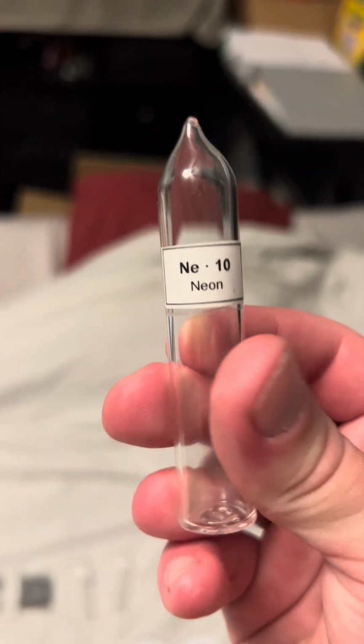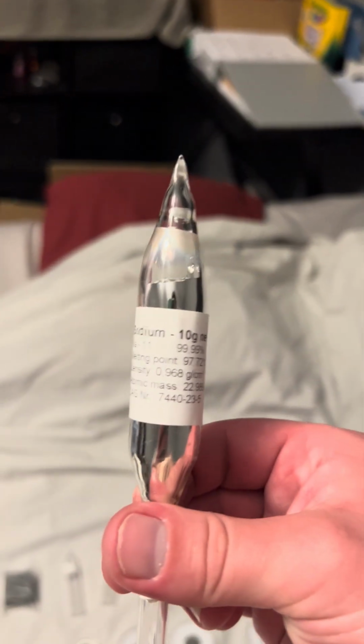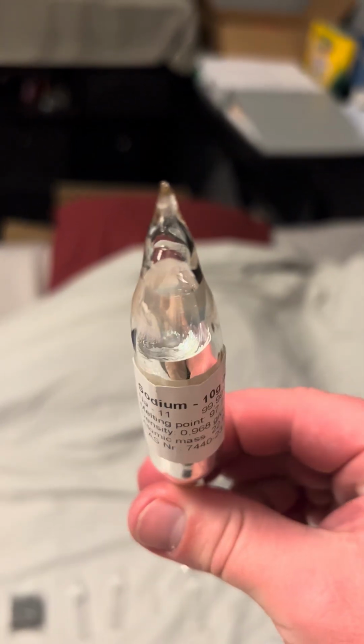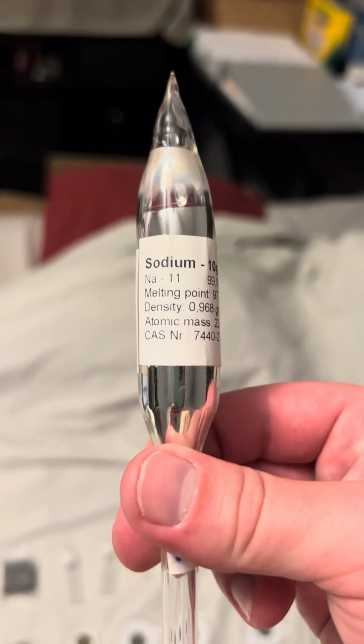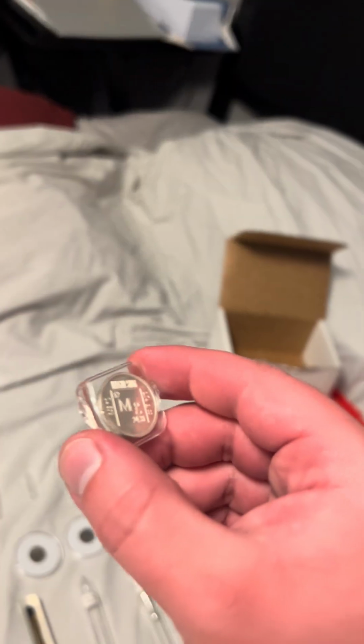Element number 10 is neon. It is a nonmetal. And commonly in neon lights, basically. Here we have sodium. It's a metal. Element number 11. A very soft metal, which you could probably cut with like a butter knife, I think.